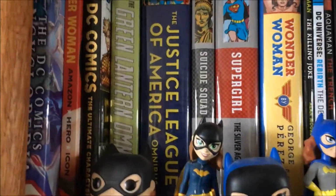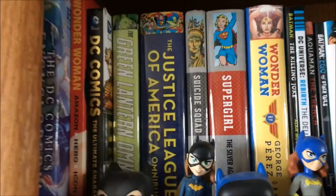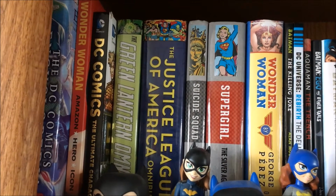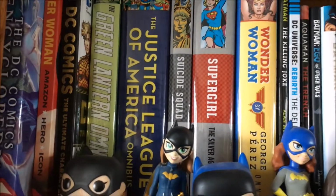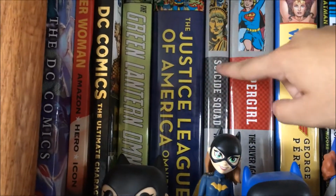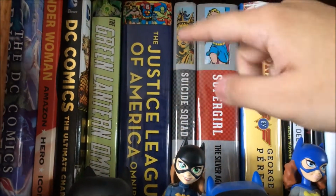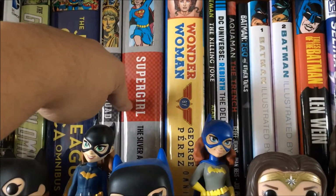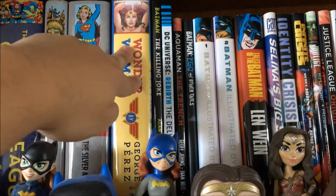I actually do have a good chunk of the run in Showcase Presents form. Sorry for the shakiness of my camera, but I only got it because I wanted to see how it looked in color, because the biggest chunk of my collection is from Showcase Presents. So, Suicide Squad Volume 1 Omnibus, which is the older Suicide Squad. It's not the team of supervillains. This is more of the classic military kind of stories. Supergirl, Silver Age Omnibus, Volume 1. Wonder Woman, George Perez, Volume 1 Omnibus, which I recommend picking up.